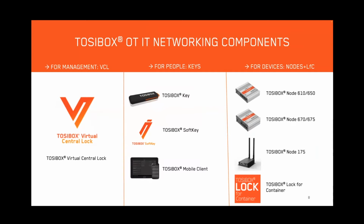Let's have a quick overview, really a short one, of what we use to build our ecosystem. I don't want to go into detail about all our products, just what components we use to build up a secure IT/OT network. The TOSIBOX solution consists of modular components that offer unlimited expandability and flexibility. The TOSIBOX key is a client for users and people to access the network. We have keys in different versions: hardware keys, soft keys, and apps for mobile devices.